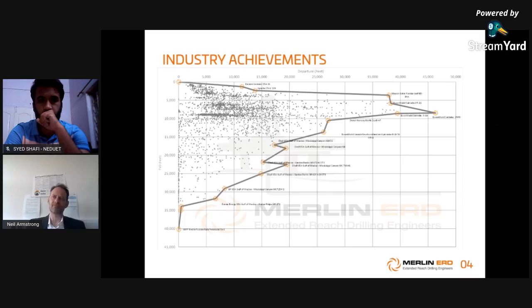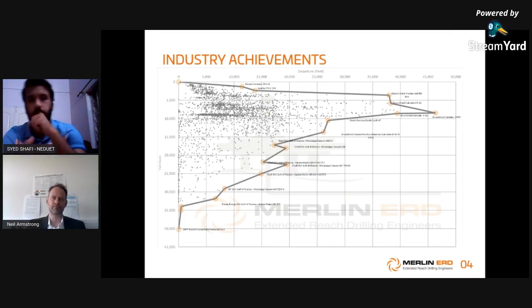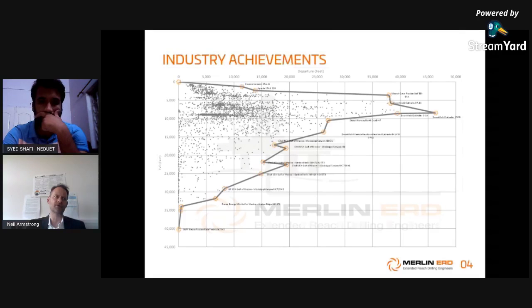And these are not simple wells. One of the wells that was the world record well for a while was the Maersk well in the Persian Gulf, the Al Shaheen well. It was over 40,000 feet measured depth, but it was a barefoot completion. It was an 8.5-inch hole section through the Upper Zarkham Reservoir, which is carbonate, and they drilled the 8.5-inch hole section until they ran out of drill pipe.